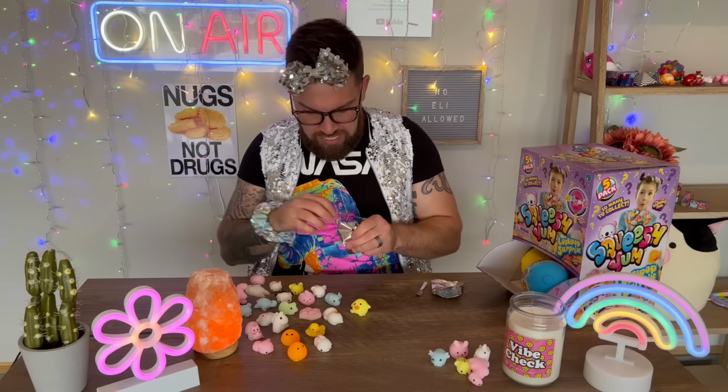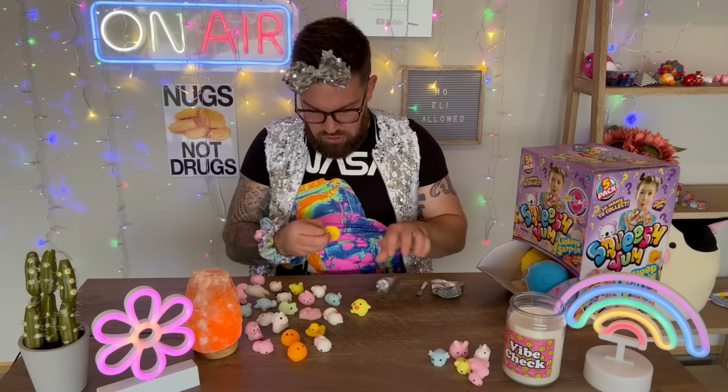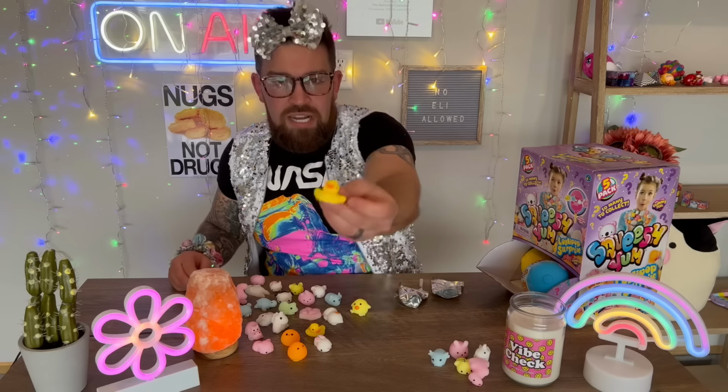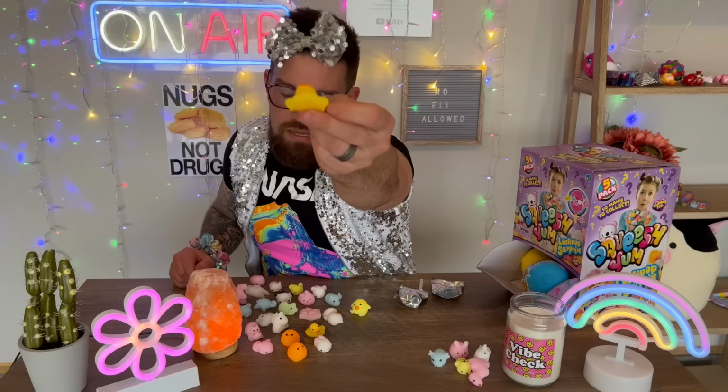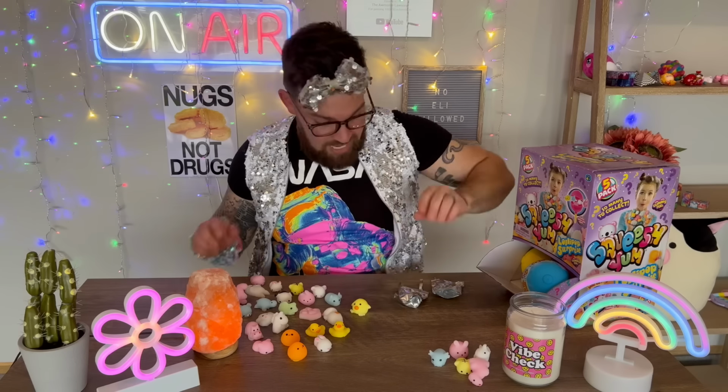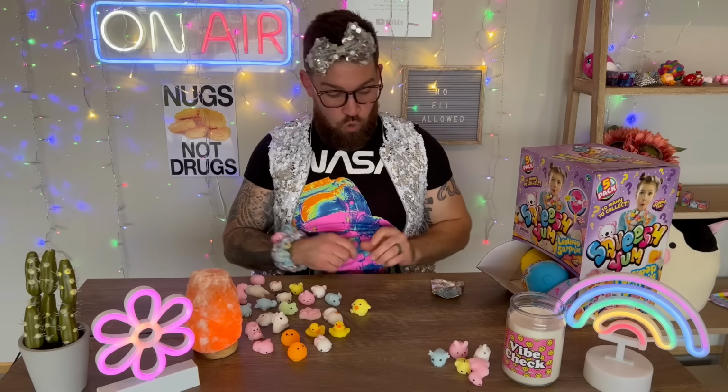Are any of these rare yet? Like, I need a rare one. I need it to know that it's a rare. I want a mega rare. Oh, I got another duck. Okay, so the duck and the egg yolks and the chicks are totally my favorite so far. So even though it's a double, we're going to put that one right over there.